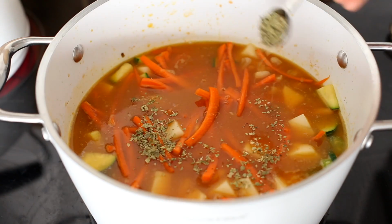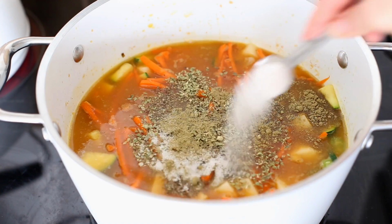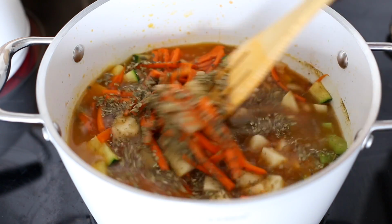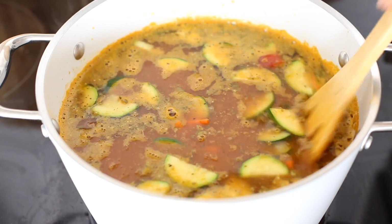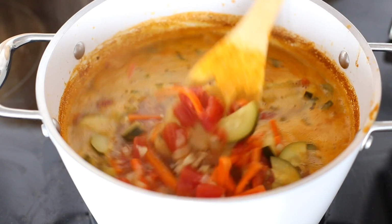For the spices, I add dried oregano, dried basil, thyme, salt and pepper. Finally, give everything a good stir and add a few cups of hot water. I usually add about 3 cups, but the amount is totally up to you depending on what consistency you prefer. Bring the soup to a boil and continue cooking over medium-low heat for 35 to 40 minutes.